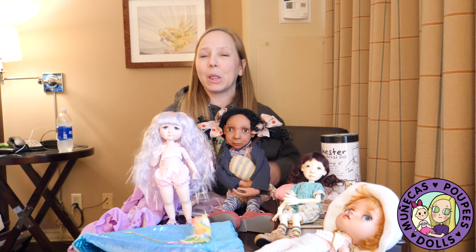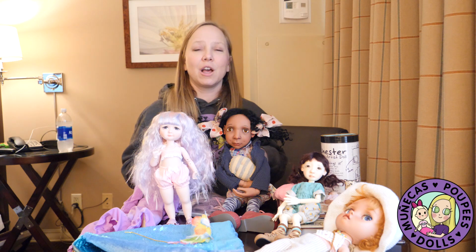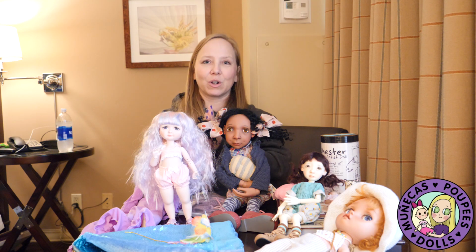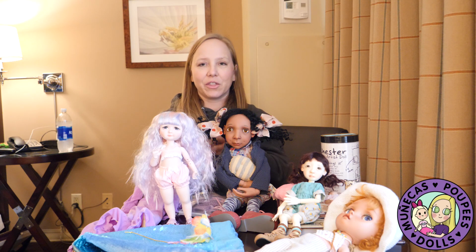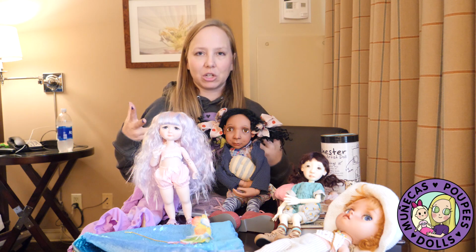But there's also a little bit of a material haul as well, so I wanted to show that to you guys before I get it packed up, because I'm getting my suitcase packed up because I have a very early morning flight tomorrow. So I thought I'd show you guys what I got. So I'm just going to start with the convention dolls.